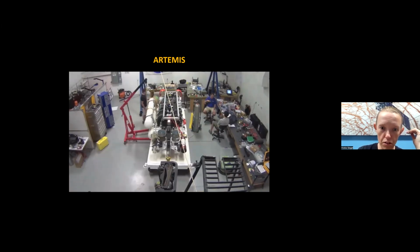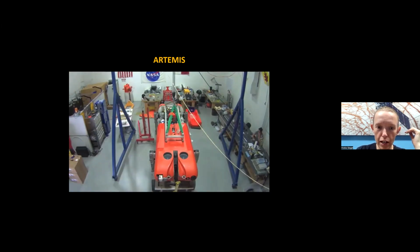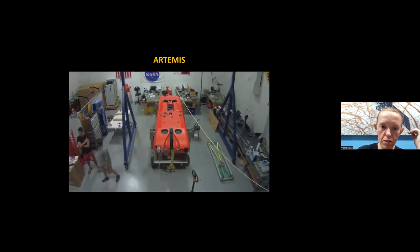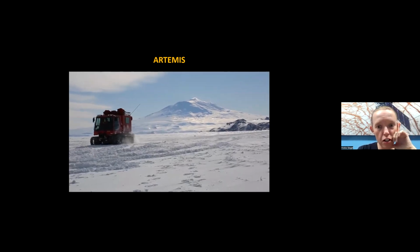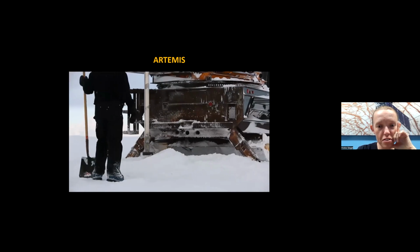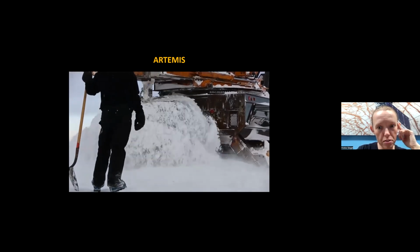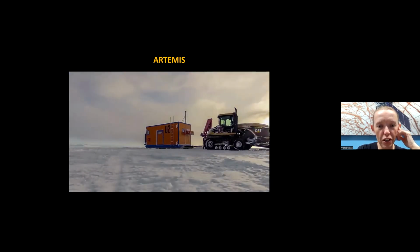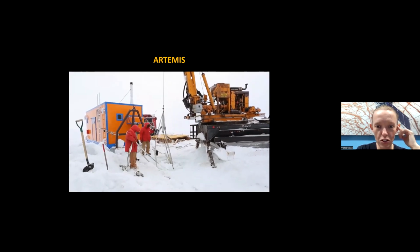So this is a time lapse of us constructing the thing in our lab here in Texas. All kind of set and ready to go. Shipped off to Antarctica. We were based out of McMurdo Station. That's the volcano Mount Erebus behind us there. McMurdo is the largest US installation in the Antarctic. So there's all kinds of heavy machinery to help you out. As far as Antarctic work goes, you get all the big toys.